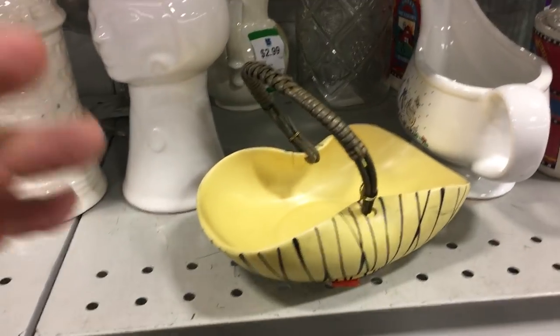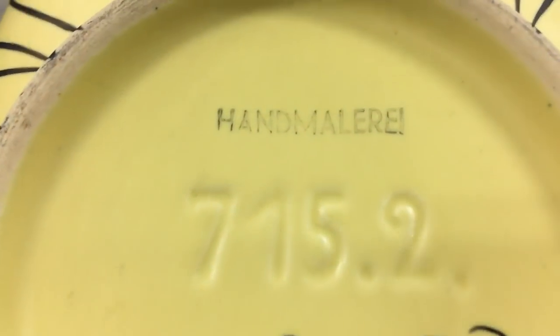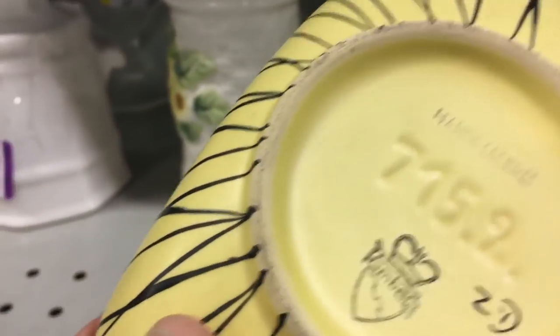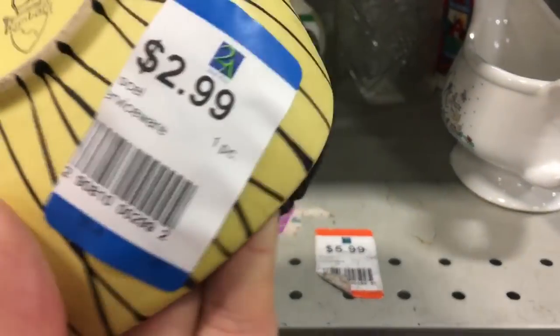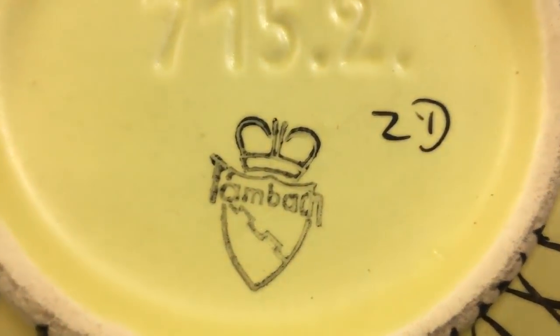Well, this is the only thing of interest I'm seeing right now, and I don't know anything about it. It sort of looks mid-century, but I've never seen it before, have no idea what it is, so I'll leave it up to you guys. We'll zoom in on it. I don't know whether you could read that or not, but my progressive lenses haven't kicked in this morning, so I can't read that. Anyway, it's $2.99. There's no damage on it. It has its original handle. What is it? I can't make it out.